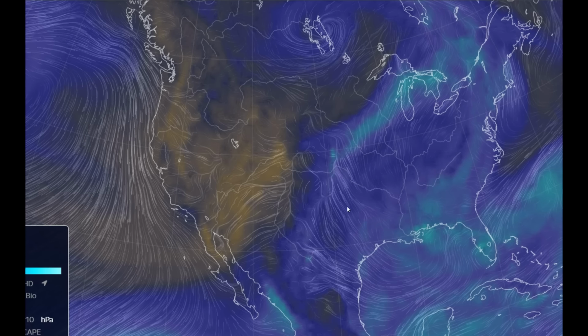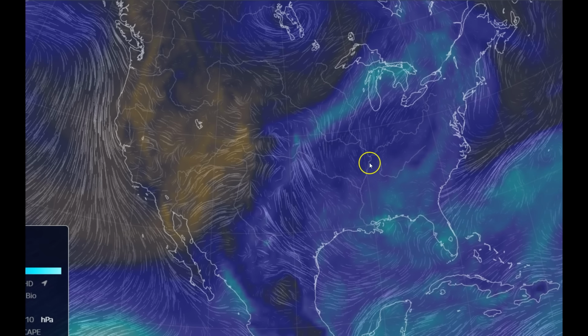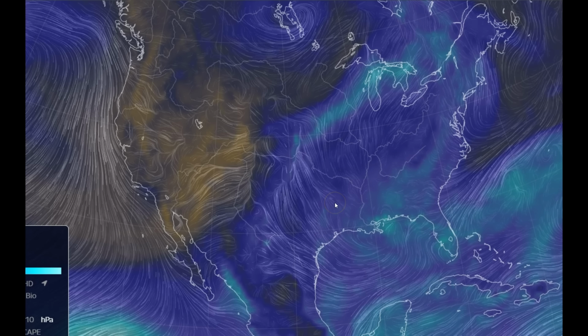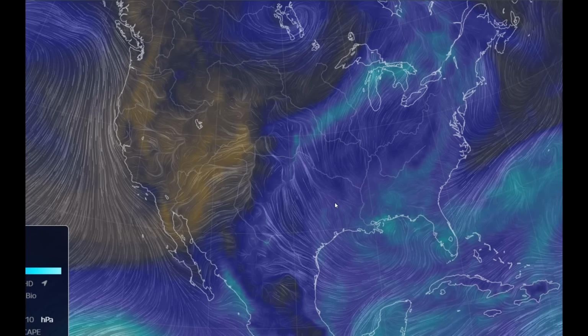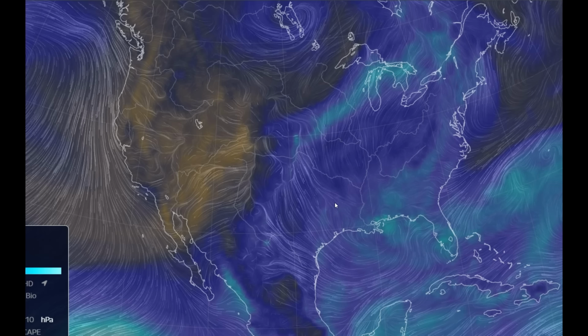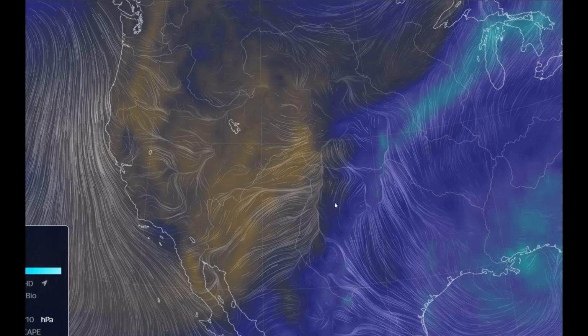Just no moisture available. Now, even though we're under a high pressure zone and not getting the rain in the center here, our humidity is very high, putting the heat index very high also, 115, 116 heat index of the last few days. Just a quick update, guys.